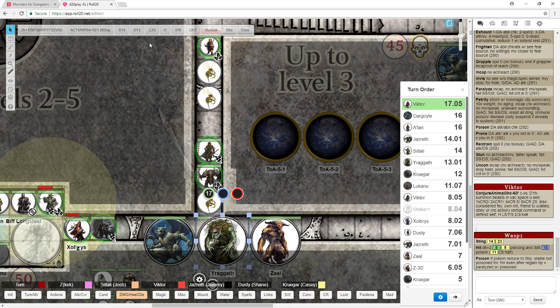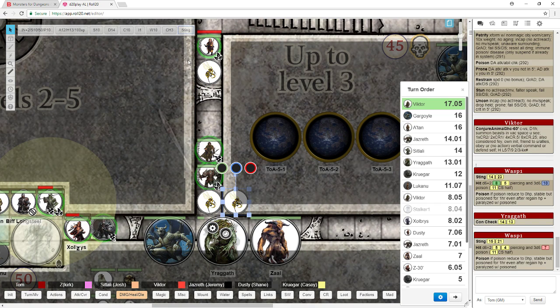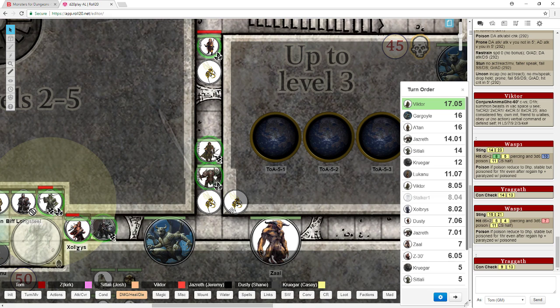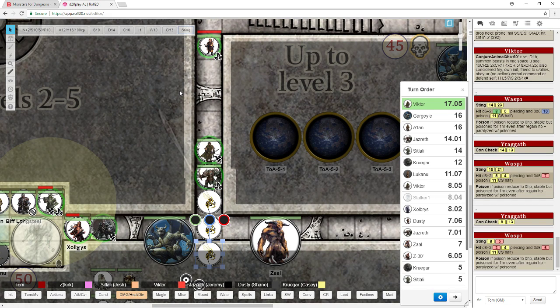And trolls are not immune to poison, so con save. Made that, takes 5 more. And then wasp number 2 attacks the troll with a sting. Hit for 5. Con save. Failed it, so took 12 and killed it. Oh shoot, wrong guy. Killed the troll. Hey, killed it. And then this wasp flies in here and attacks the demon. Stinger, 8's a miss. Victor, anything else? No, that's all I got.